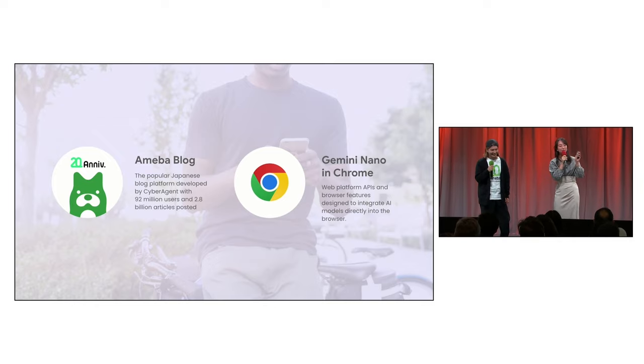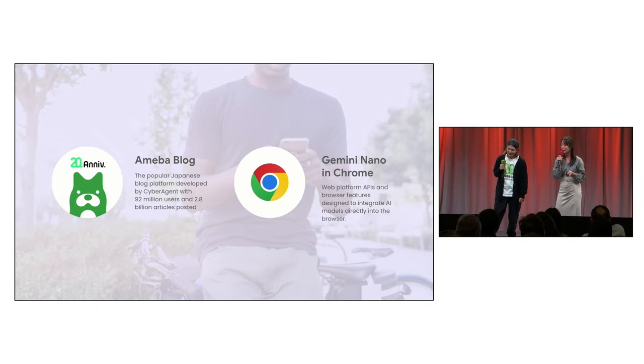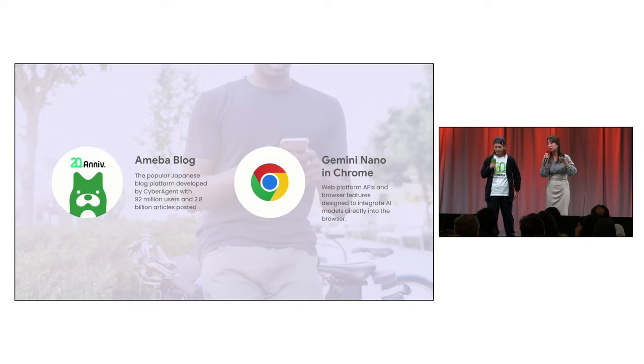And just a little bit of context about Amoeba, for those who don't know. Amoeba blogs are incredibly common in Japan. The chances are, if you're a Japanese person or if you're living in Japan, you have seen one, two, or many of the blogs hosted by Amoeba at some point in your life.